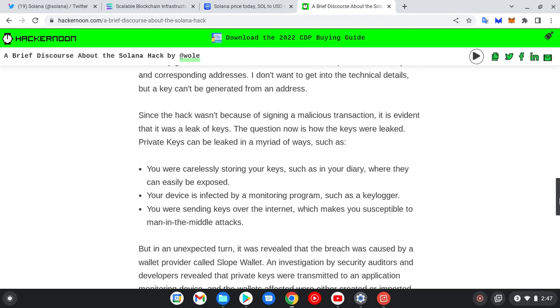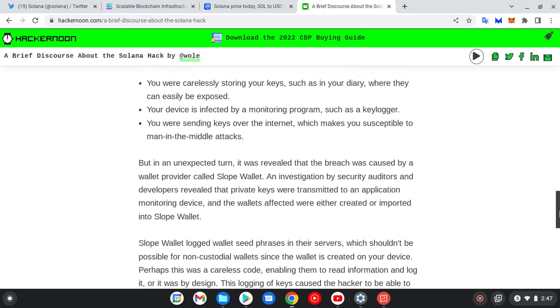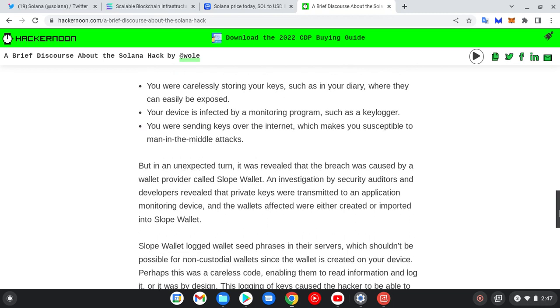You were carelessly storing your keys, such as in your diary, where they can be easily exposed. Your device is infected by a monitoring program, that's another means, such as a keylogger. You were sending keys over the internet, which makes you susceptible to man-in-the-middle attacks. Okay? But in an unexpected turn, it was revealed that the breach was caused by a wallet provider called Slope.